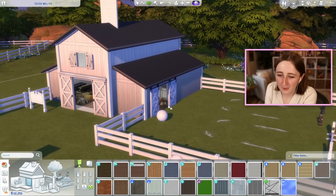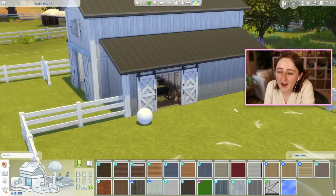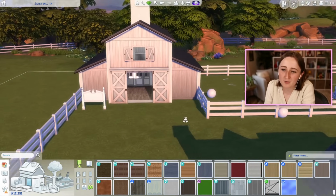What do I do? Put the blue doors there? This is just so annoying. Why don't they match? Why wouldn't they match? That makes absolutely no sense.